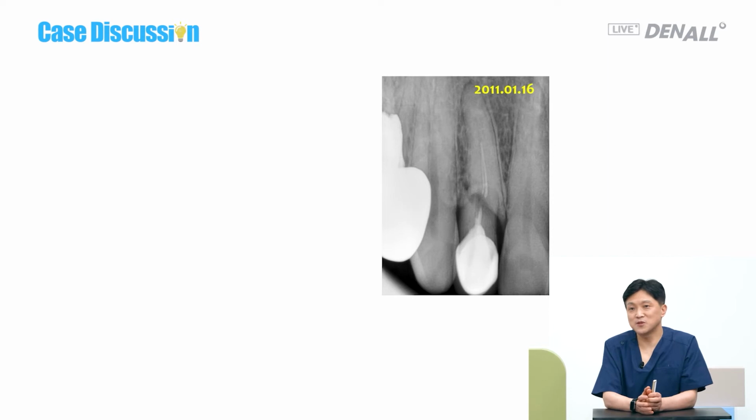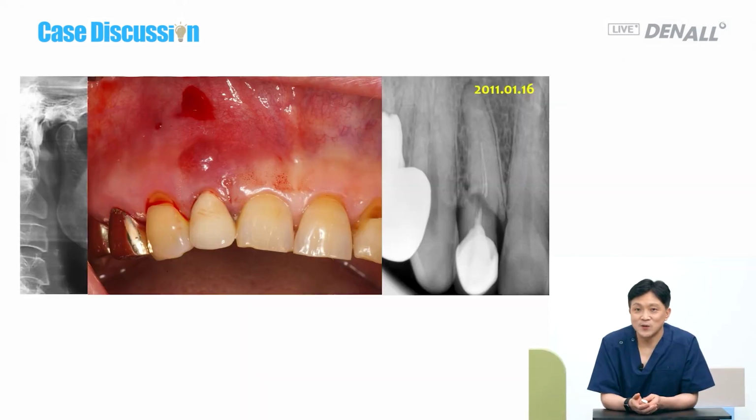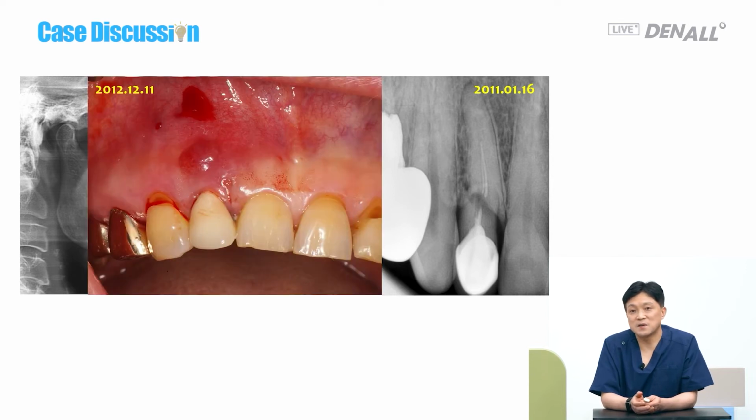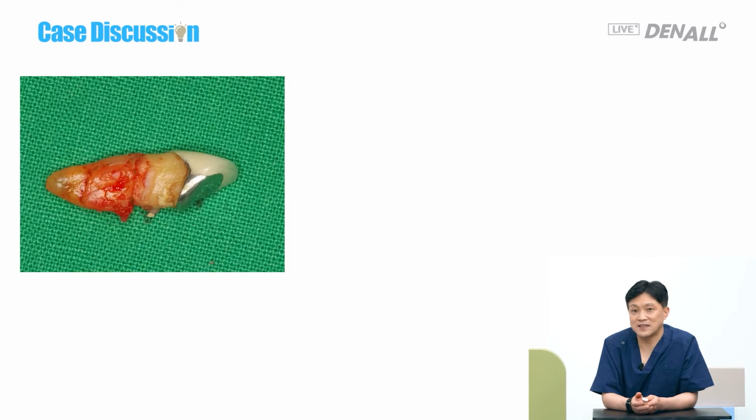In 2011, the patient wants an implant at number 36, and there's a root fracture. I told the patient to extract it, but that was rejected by the patient. The patient said, "It's not painful, so I don't want to extract it." That happens often. After that, in January 2011, there was a gum boil. The bone is all resorbed, so it is extracted, and I entered there to place an implant. Root fragments have been collected. It was in many pieces. The defect was like this.